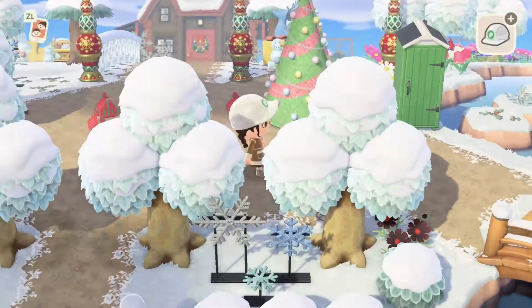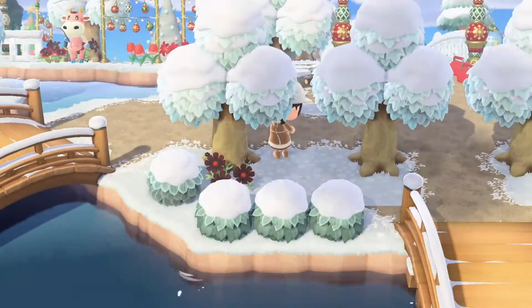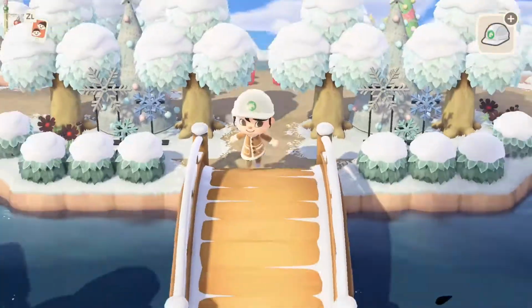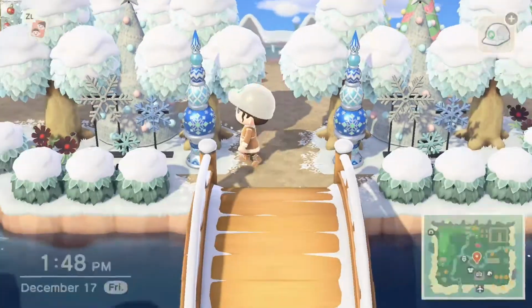The only reason I'm doing it during the daytime today is for the sake of getting the footage on video here. It is really hard to see getting footage in the evening time, so just for the sake of that. But yeah, definitely recommend that. Try decorating in the evening time. It for sure makes it easier.